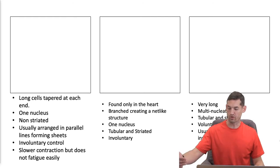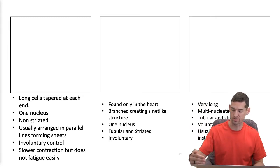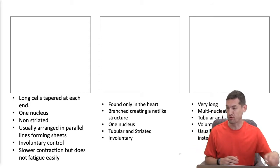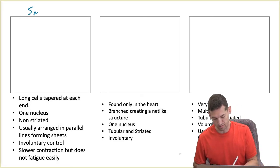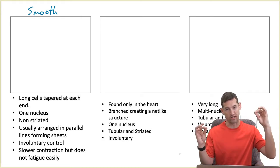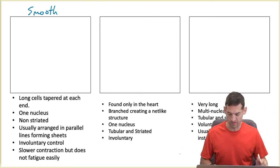So in your notes, you've got 3 different types of muscles, and that's what I'm showing here. We're going to draw a picture of each in these boxes, which you should draw to the right of your notes. So the first one is smooth muscle. Let me go ahead and write that in here, smooth. And smooth muscle is long, tapered, meaning they go down to a point at each end, kind of cells. And they usually form in sheets that we find in your organs and stuff like that.